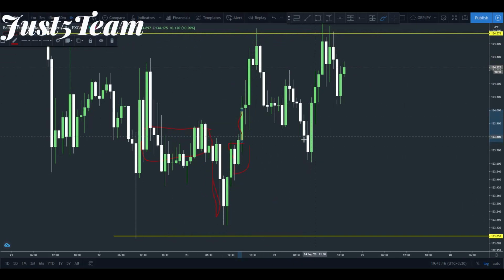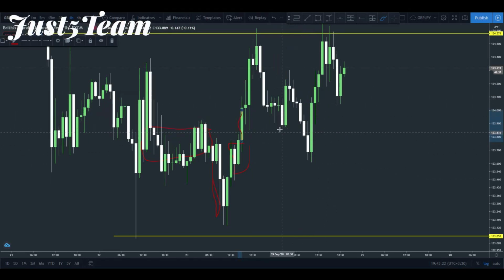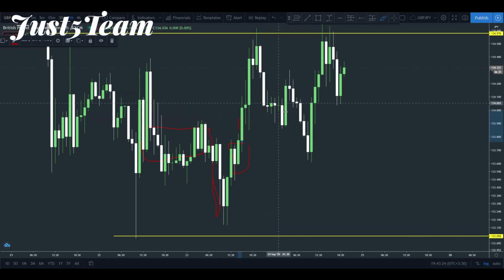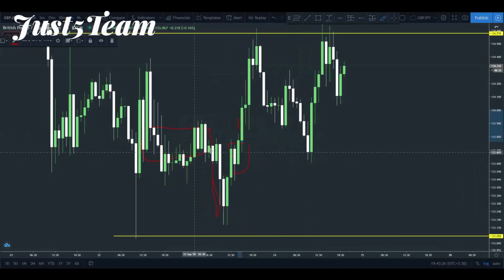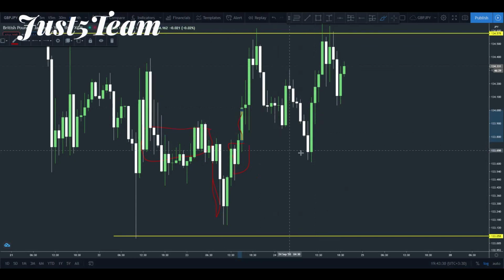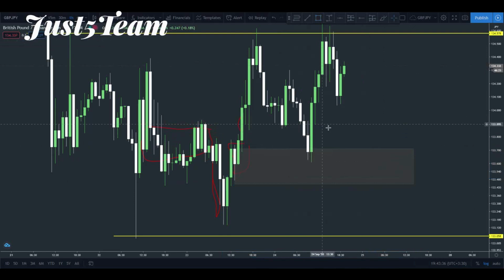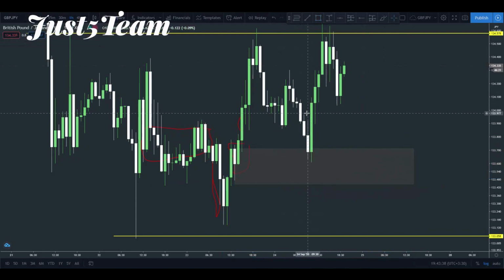And let's go to today. As you see, guys, in that area it came down and broke this base area, to where? To the fresh zone. As we talked about in the vision of the day, it tapped this fresh zone. It was a fresh zone, okay? It tapped it, and as you see, a bullish engulfing and it went up.